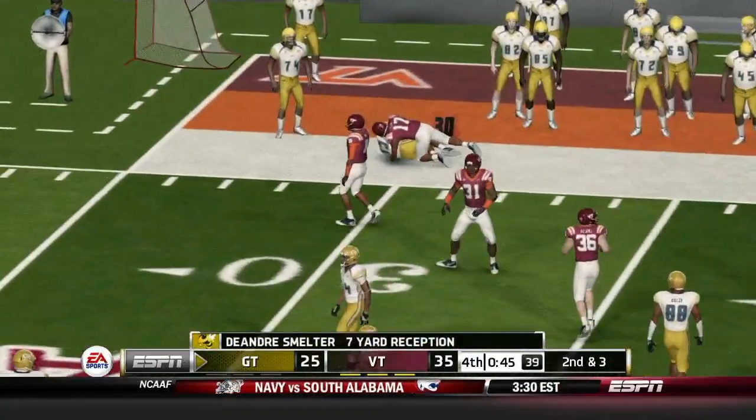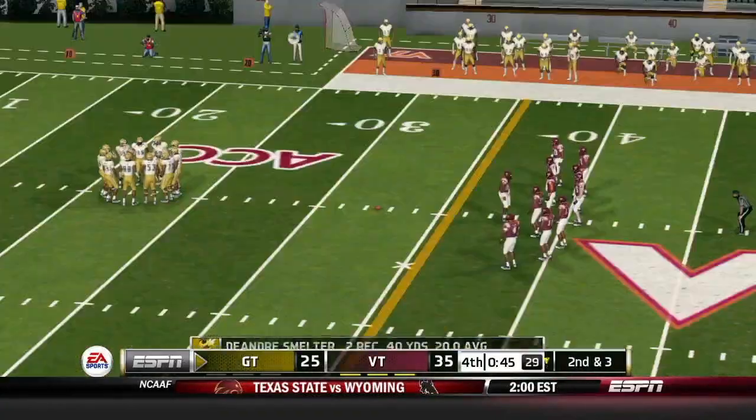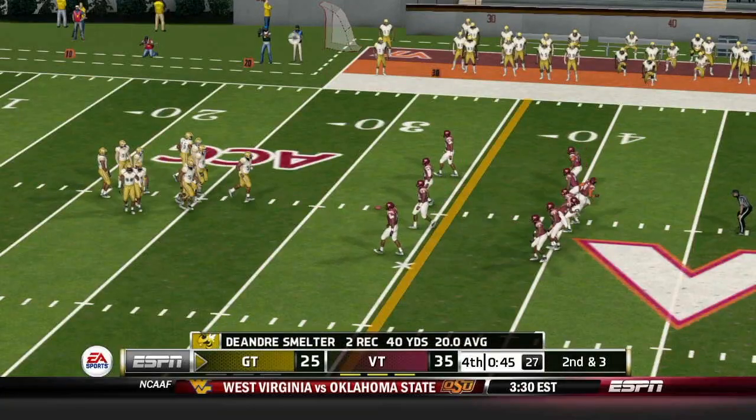Knocked out of bounds at the 32-yard line. Gain of seven. Second down, and they're going to need about 3 yards to pick up the first down.